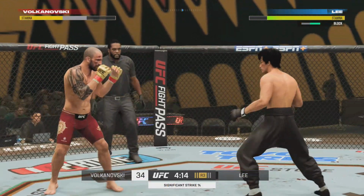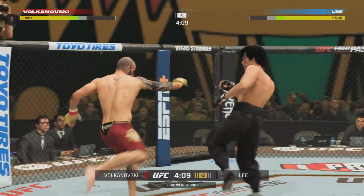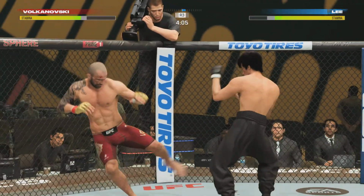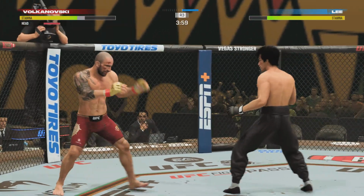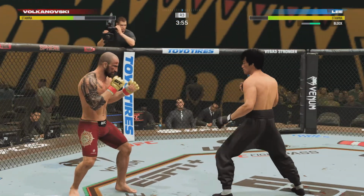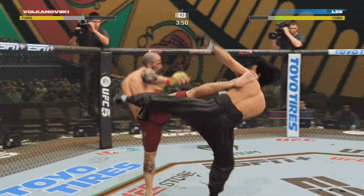Well, the most significant stat in this fight has been body strikes, and at times in the past, maybe you could say he's been a headhunter, but tonight he has worked the body to great effect, and those are really starting to take their toll. Oh, his kick. He does everything so well, and he's so calm. He's so calm in the face of such a big spot.